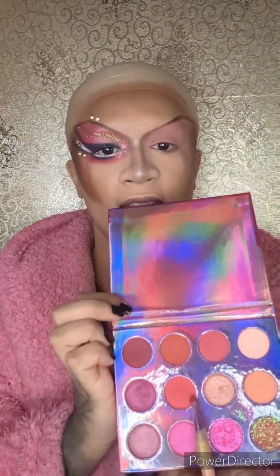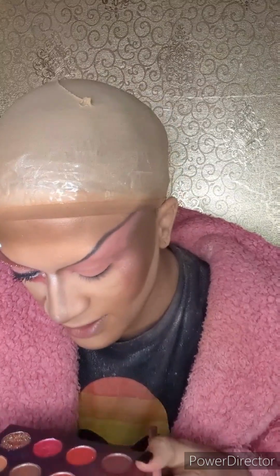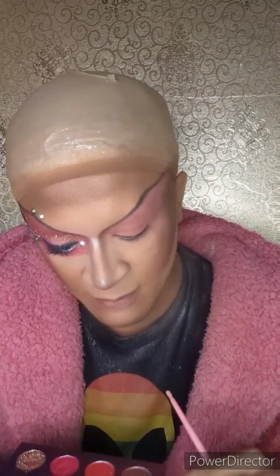Okay, so after I did that, I took the shade Tempting in the Strawberry Daiquiri palette, and I have to admit also some of the matte shades get like that. Tempting and Rum have both done it. They get a sandpaper-like feel to them, which is weird. Okay, so I put Tempting on the inner corner.